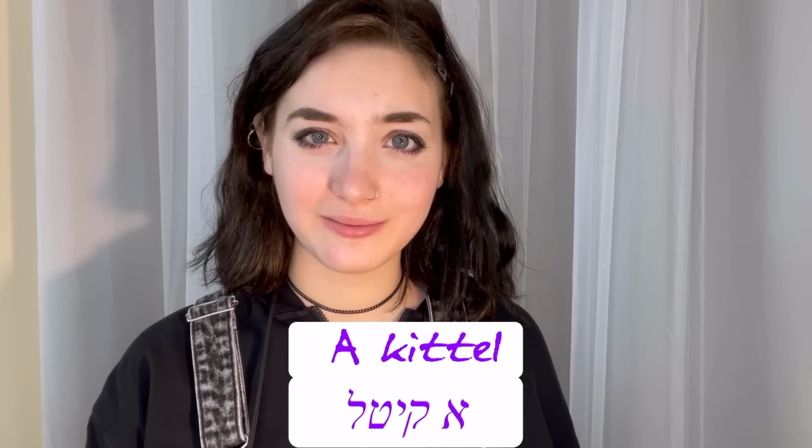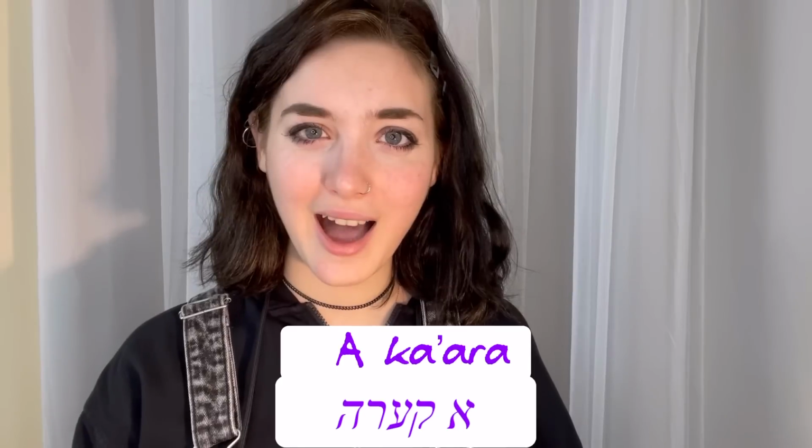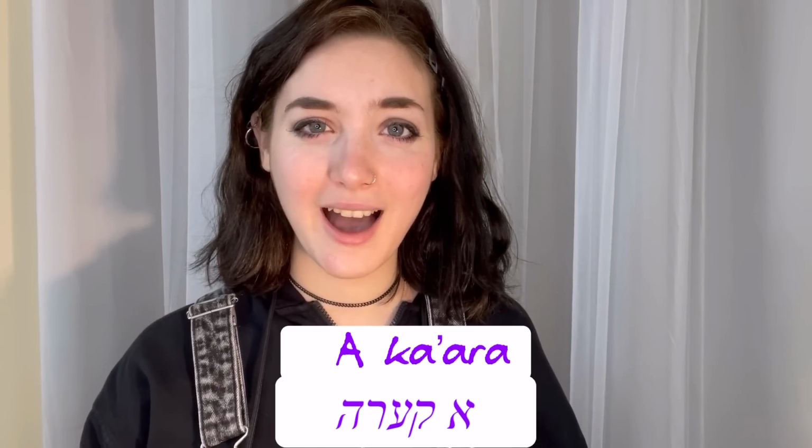A kittel. A traditional white robe. This is worn by the man of the house on Seder night. The other time of the year this is worn is Yom Kippur. A cära. A dish, or at least a special dish with specific spots for significant foods. Let's have a look.